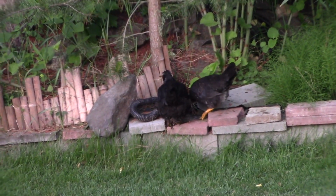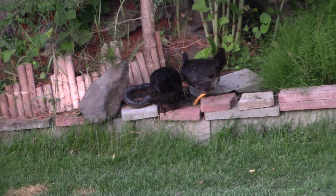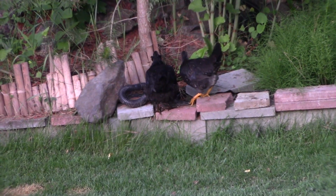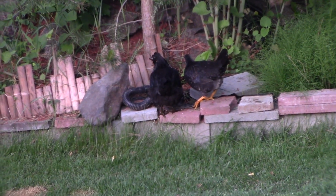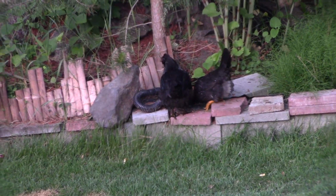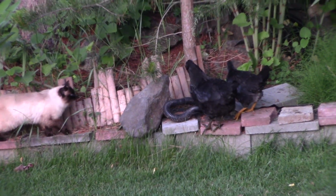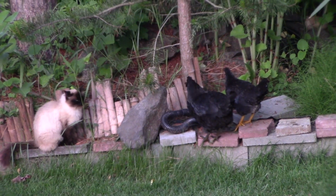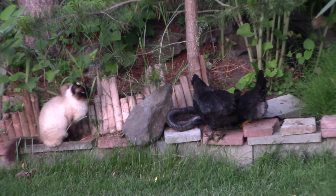And I've got two naughty hens that are drinking out of the bog. Looked like they had water in their water dish. Maybe the bog water tastes better. And Yeti coming to see what they're doing. I'm glad all my animals get along so well.